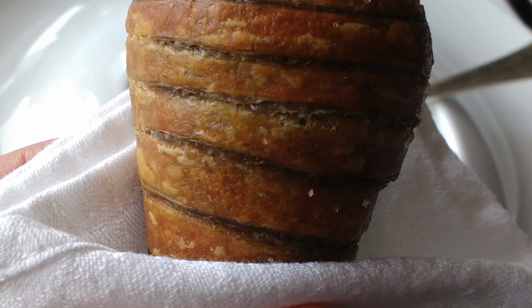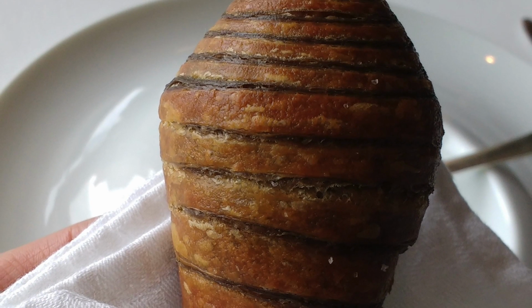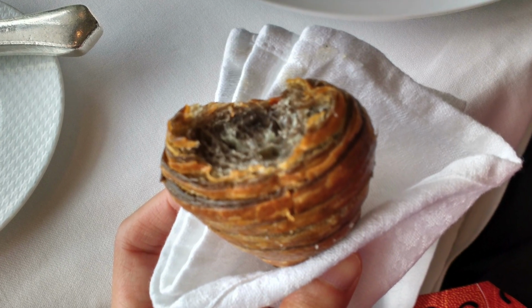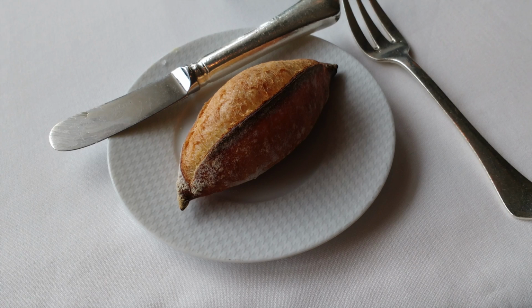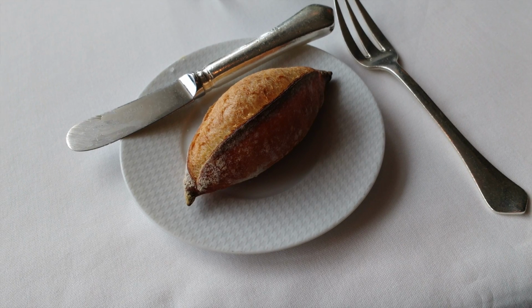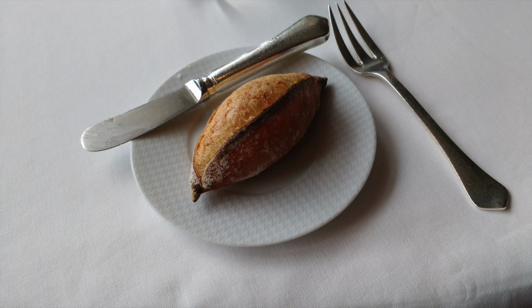Throughout the course of the menu, you also have selections from the bakery that are excellent. Here's a brioche that comes with the foie gras, multiple layers of buttery goodness. Here you have a French roll with a very crispy outside with a very soft inside. It goes very well with the 2 different types of butters that are offered.